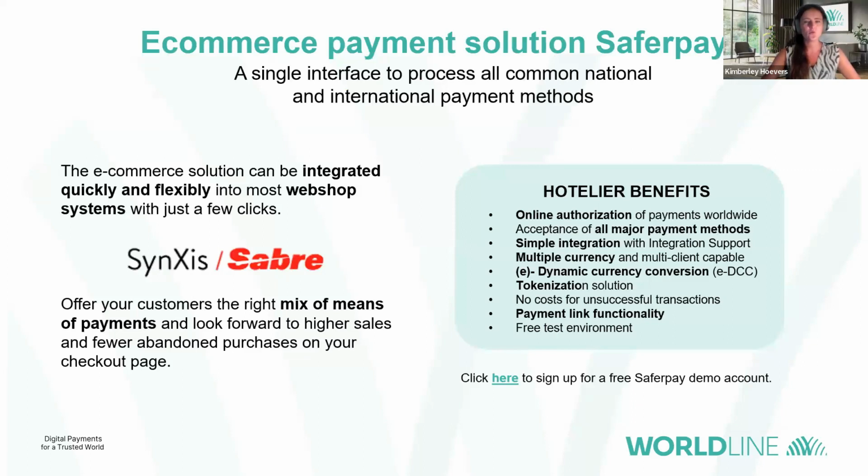Then to continue with our e-commerce solution, Saferpay. I already said something about it. You probably work with the Synexis booking engine or another booking engine, but what we can do with Saferpay is that we can connect our payment gateway to your booking engine in the website of your hotel. And you can really use our payment gateway then to perform payments, or to let your guests perform payments on the website directly at the moment of booking.